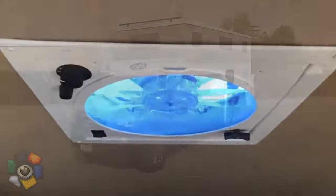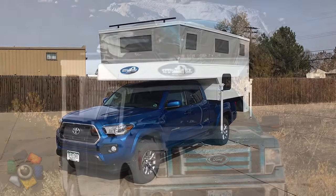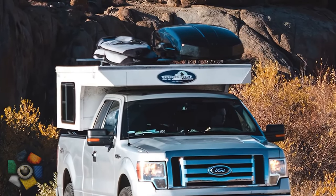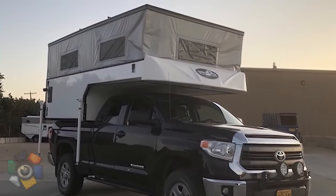The roof itself is made of polycarbonate fiberglass, with rooftop racking robust enough to house kayaks, surfboards, stand-up paddleboards, and mountain bikes, or anything else needed for the avid outdoor adventurer to go out exploring.